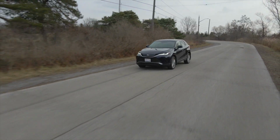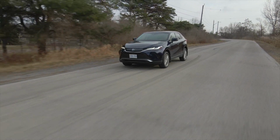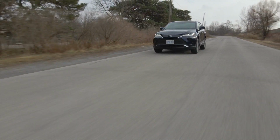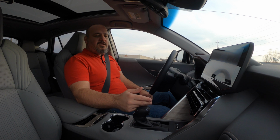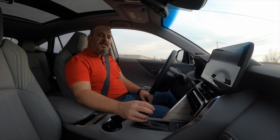And altogether, it works very well. I have to say that I don't even mind the eCVT transmission. I understand it's a hybrid, it needs a CVT for all this to work in perfect harmony. Yeah, it does get that constant noise, but in this case, I don't really mind it. It's okay. Not too shabby.